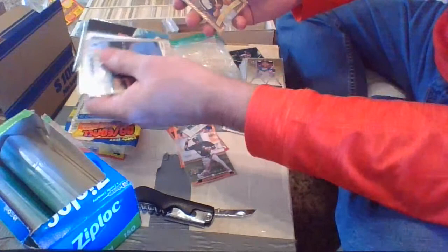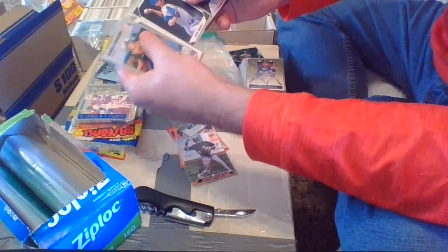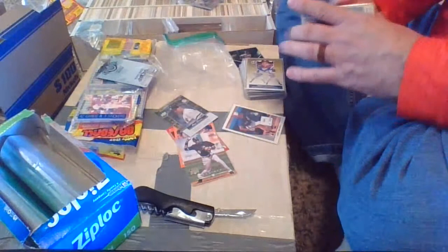Topps Flashback Randy Johnson. I have no idea what year that would have been put out. I have to take a look at that. Fleer Ultra 91, Leaf 92, and a Score 1991 Randy Johnson. So lots of Randy Johnsons. I'm actually going to take it out of that. We may need that later.